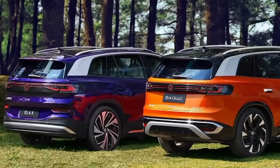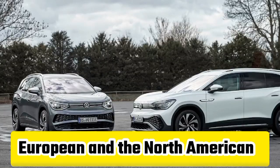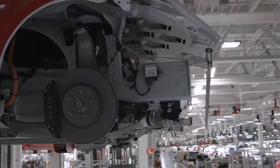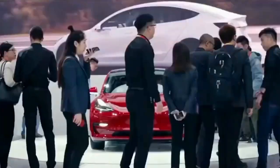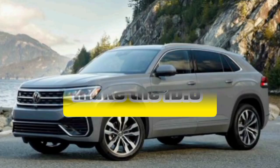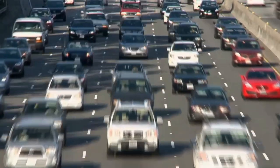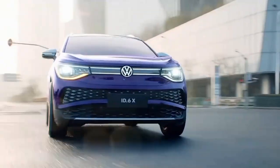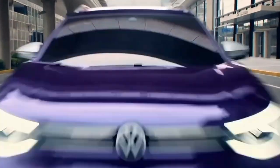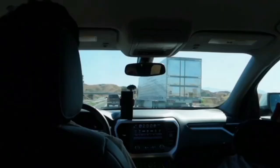According to widespread reports, the ID.6 might as well be exported to the European and North American automobile markets. But before they arrive, another all-electric SUV is expected to be launched to serve these regions. Another option would be to make the ID.8 available in these markets. Different markets have different consumer preferences, road conditions, and competitive landscapes, so it is critical to have a targeted regional strategy to better adapt to the specific market situation, Olaf Kutowski added.